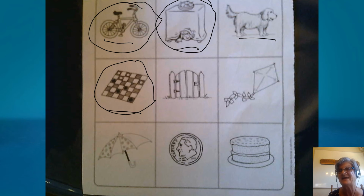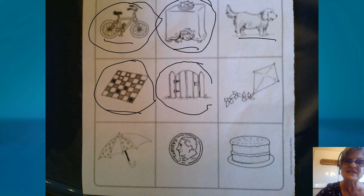Let's say it one more time. Gate. Yes, I heard the A sound. So circle. That's a long A vowel sound we heard. Long vowel sound of the A. So far, you should have circled the bike, the hide, because of boy or girl's hiding, game, and a gate.